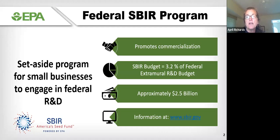So the set-aside is 3.2% of an agency's extramural R&D budget. So if any agency has a certain amount of extramural funding, then 3.2% of that has to be set aside for this program. And so across the federal government, that's a really big pool of money. I have $2.5 billion here on my slide, but I do think it's probably more than that. But so there's a lot of money out there.